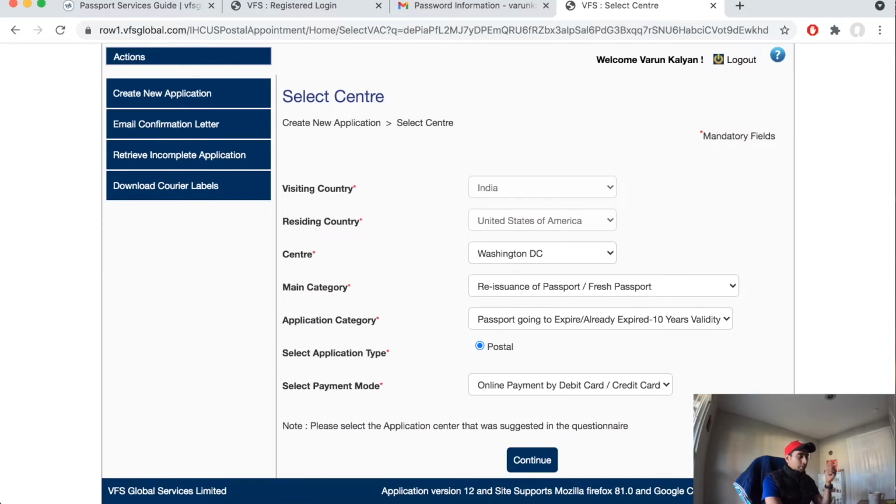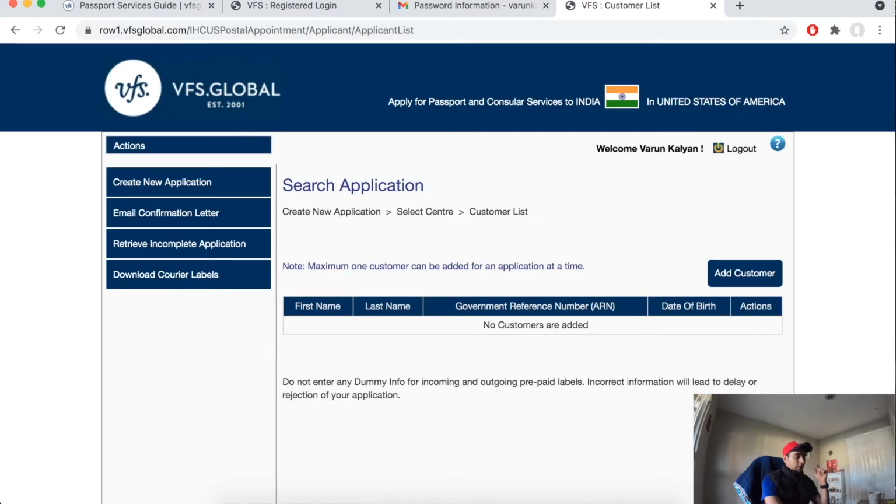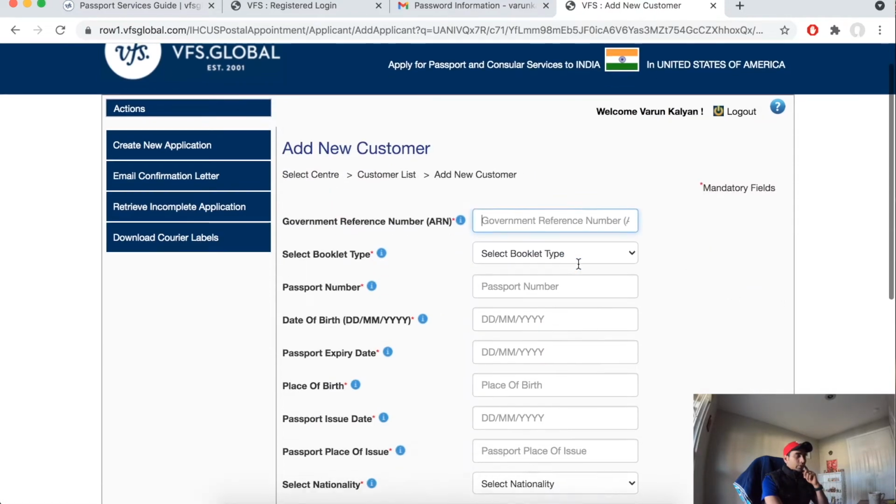Then you can select your payment method. You can either pay it online right away, I can show that along, or you can go to the bank, get a money order or a banker's check. But I honestly prefer this, even if there's a small fee. It's pretty quick and easy. So you hit continue. Once you come for your application, you will actually add your application. So here you will enter your ARN number that you got.